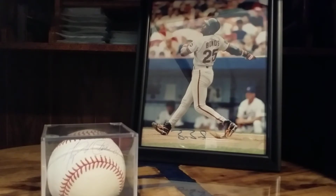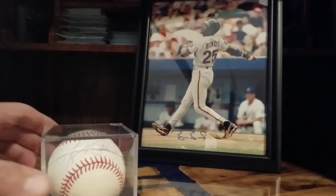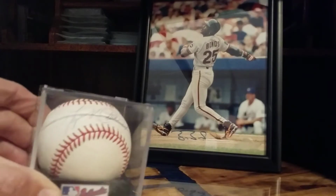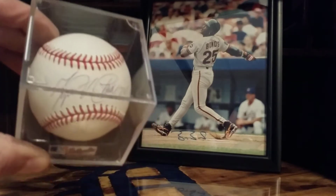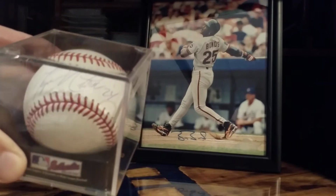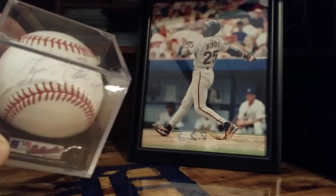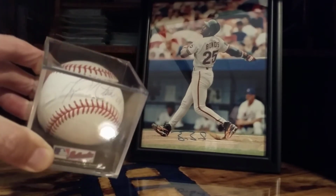Obviously, you can see in the background there is a Barry Bonds 8x10 autograph photo. That's from the mid to late 90s, I believe. I forget what year that is. That was a Christmas gift to me from my parents many years back. And in the forefront there is a Miguel Cabrera autograph ball. You can't see it very well in the case. I don't like to remove these from the case all that much, so I'm just going to leave it in there. But you can see he's got inscribed 24 on it. I apologize for the glare. And I actually won this in a grab bag from a store quite a few years back while living in Lower Michigan.